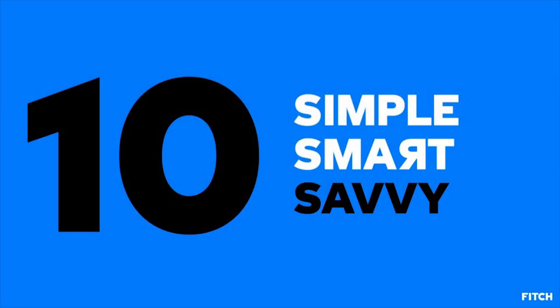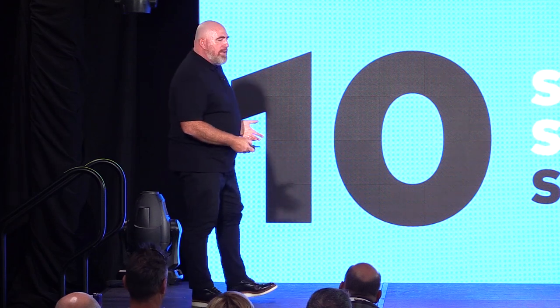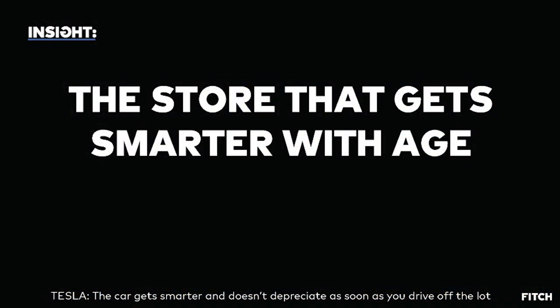Final one: simple, smart, and savvy. We're all frustrated. We could go into a store ten times, and it's different staff every day, and they treat you like a stranger. We want stores to be like the apps we use, which are so smart, learning with us, getting smarter every time. Really, that's what the future is: the store that has to get smarter with age.